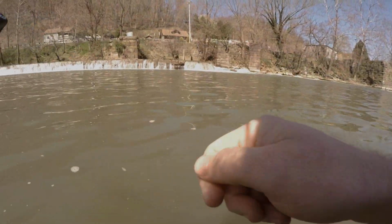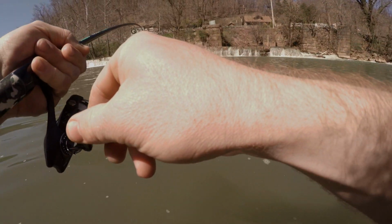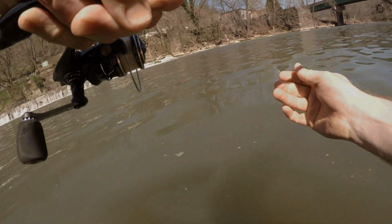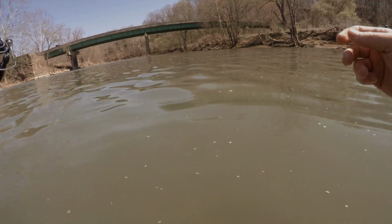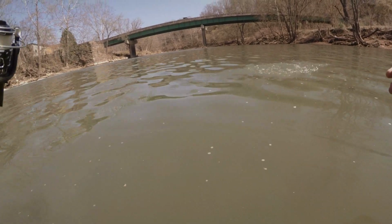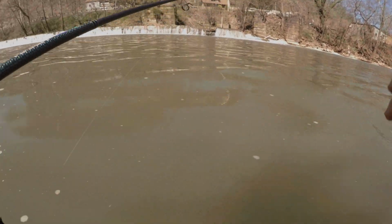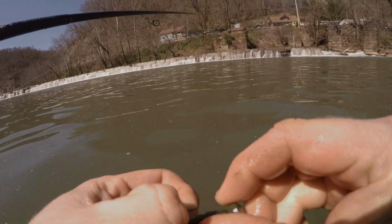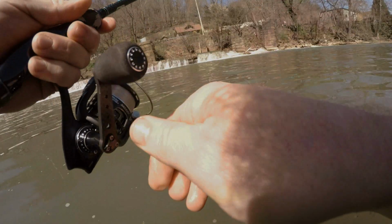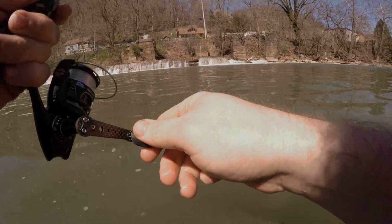I actually have a fish on there. That's amazing. I thought I was snagged. Oh, that's actually a really nice one. Oh, I barely got him hooked. Oh, I knew that fish was going to spit the hook. Oh, I just knew he was going to spit the hook.